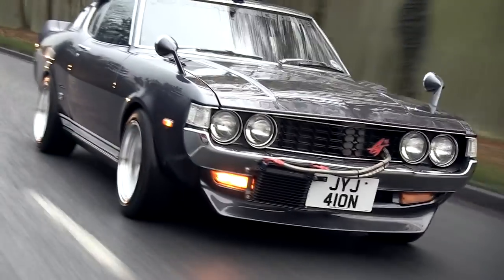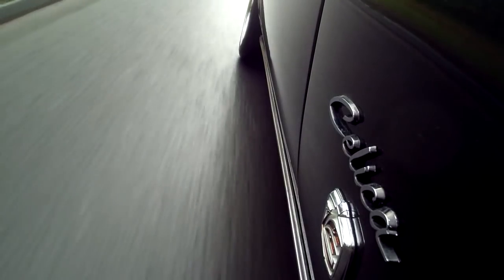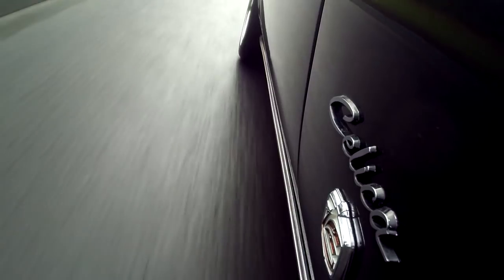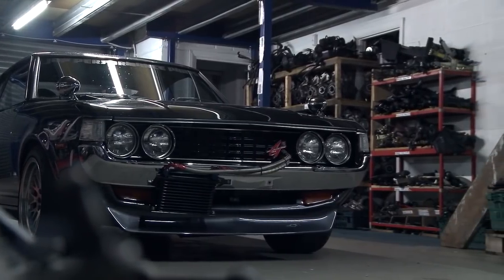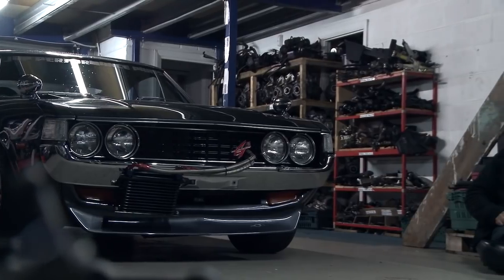It has a Beams 3SGE engine from an Altezza with the 6-speed gearbox, and for me it is just beautiful. The lines of this car, the styling, the look, the size, the power, there's just nothing like it. You can have the latest Skyline, the latest Toyota, but it just doesn't have the imagination that's gone into something like this.